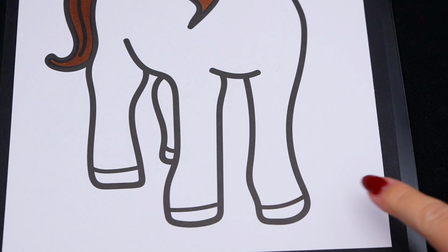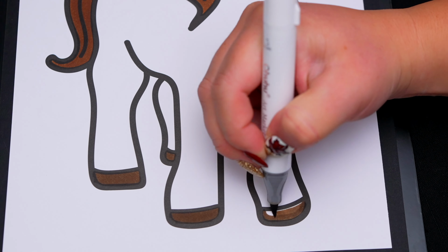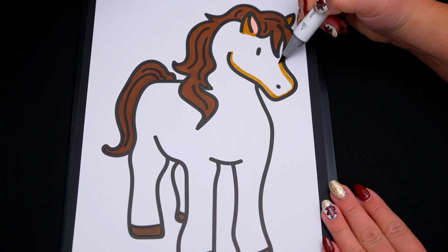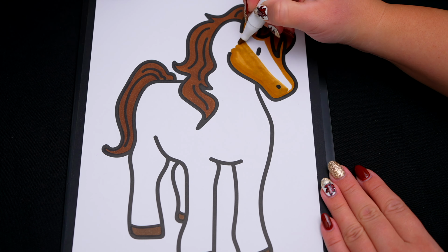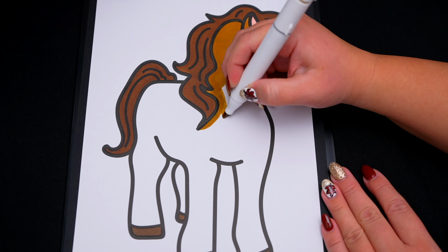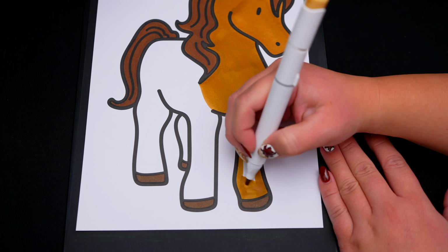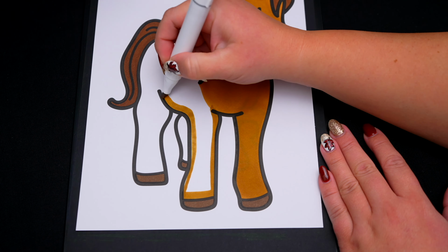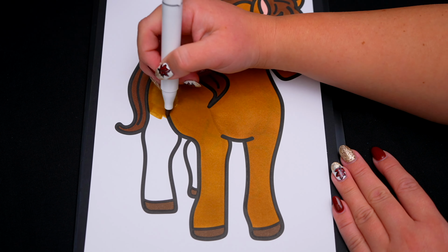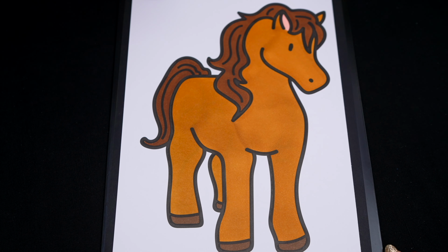Next, let's color in the pony's hooves an even darker brown. And let's color in the rest of the pony a light tannish brown. Okay, now I'm all finished coloring in this cute pony.